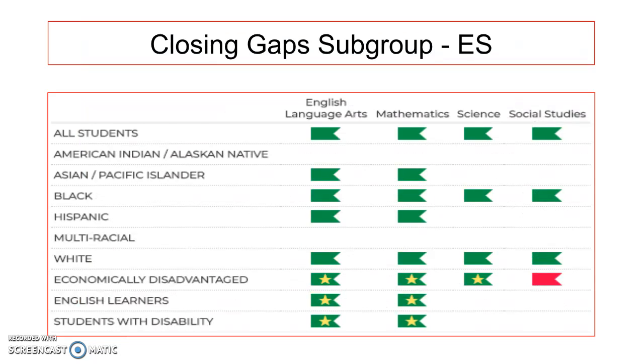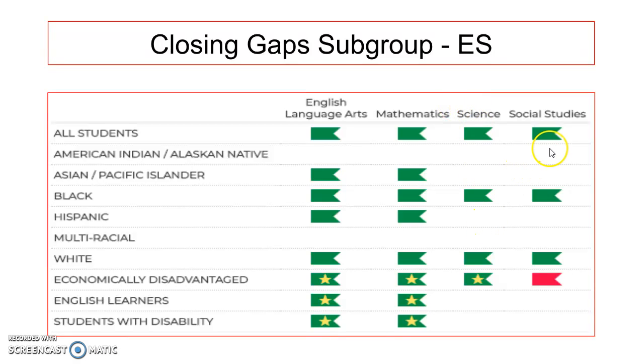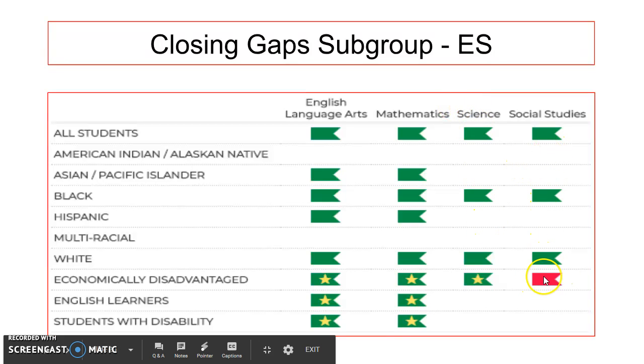In closing gaps subgroup, it looks like we are closing gaps in English language arts, math, science, and social studies, except when it comes to the economically disadvantaged. So that's how we're closing gaps.